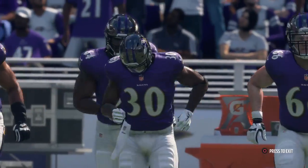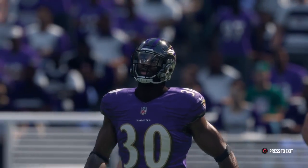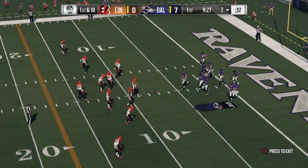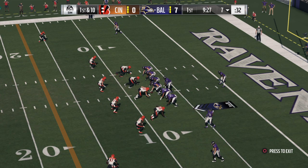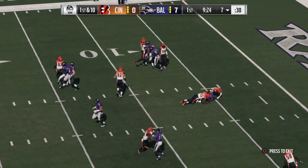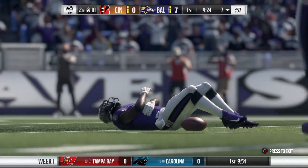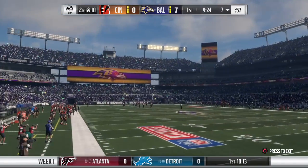And the Ravens taking the field. And tough starting field position here. And running room scarce here. He's going to be stopped in his tracks at the line of scrimmage. Now it appears we've got an injured Raven down there on the field. Boy, not what you want to see in quarter one of the new year.